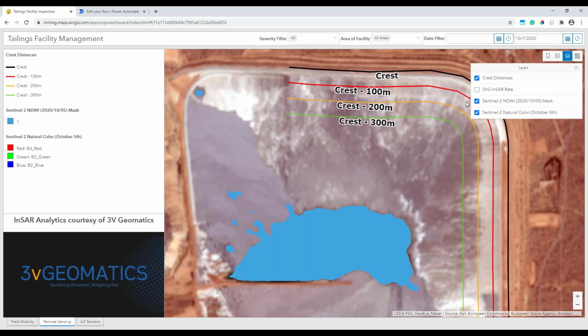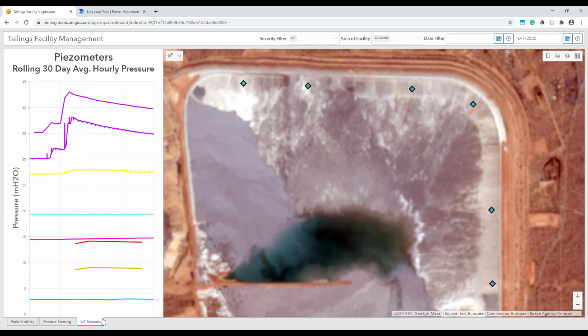With remote sensing, we're also seeing drone and ground-based sources that are being used. And at its core, everything is geospatial. It's all being integrated into maps and applications like the one we're seeing here. The ArcGIS platform, with regards to remote sensing, helps you manage, visualize, and analyze all those different types of data.